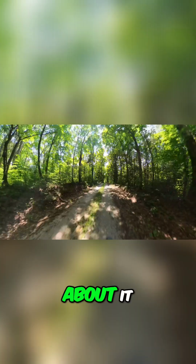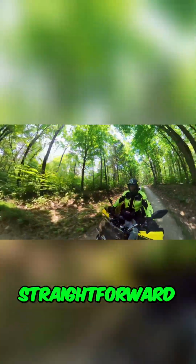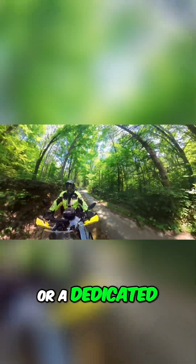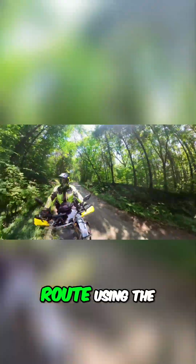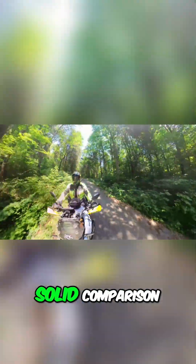So what can you actually do about it? How do you check, and can you fix it? Verification is pretty straightforward, actually. The best way is using a GPS. Like a phone app. A smartphone app works, or a dedicated GPS unit. Ride at a steady speed, compare the GPS speed to your speedo. You can also track distance on a known route using the GPS trip meter versus your bike's trip meter. That gives you a solid comparison.